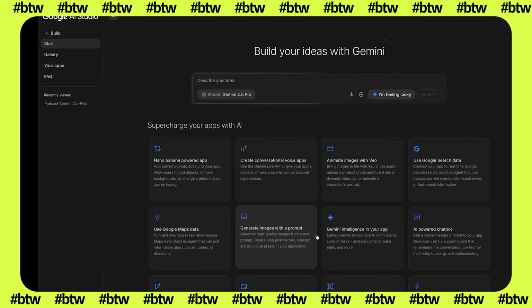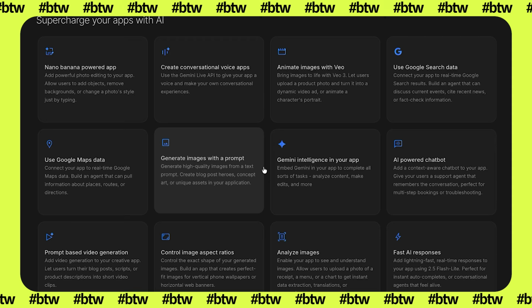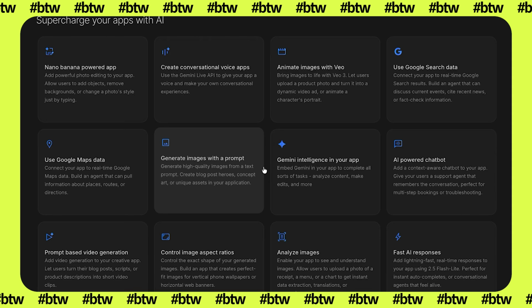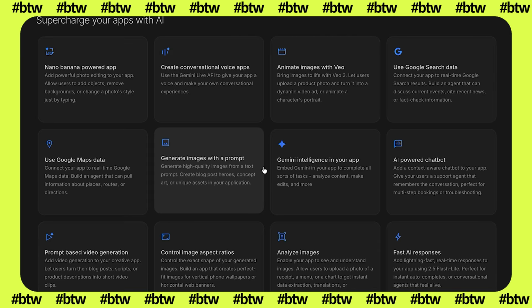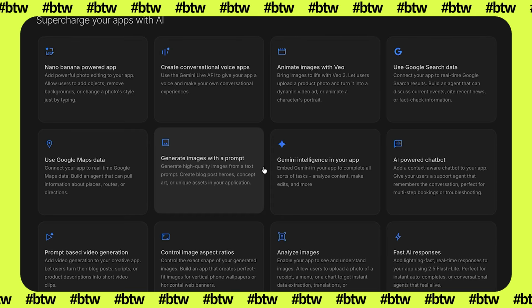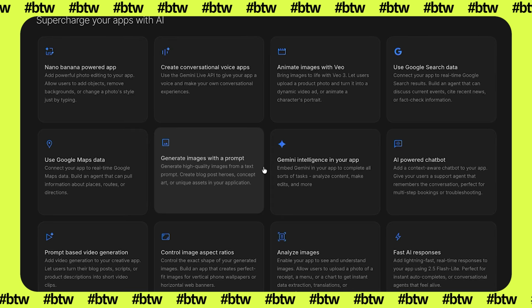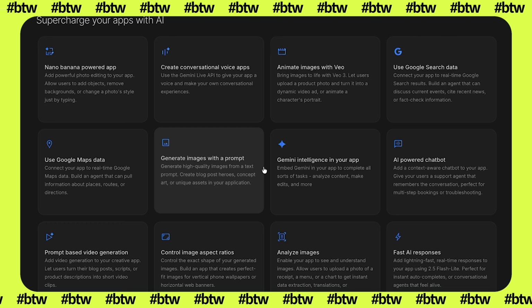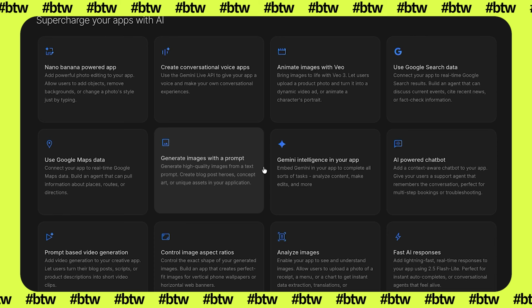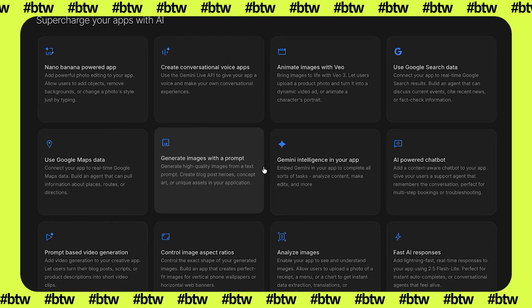They have some pre-made templates here. So you're looking at 16 pre-made templates already. Animate images with Veo, use an AI-powered chatbot to do customer support, use Google Maps data, control images, transcribe audio. So just the pre-built templates alone are pretty awesome and pretty intensive. I asked it to build a little chatbot for me based on the Built This Week podcast. And so I can jump into that.